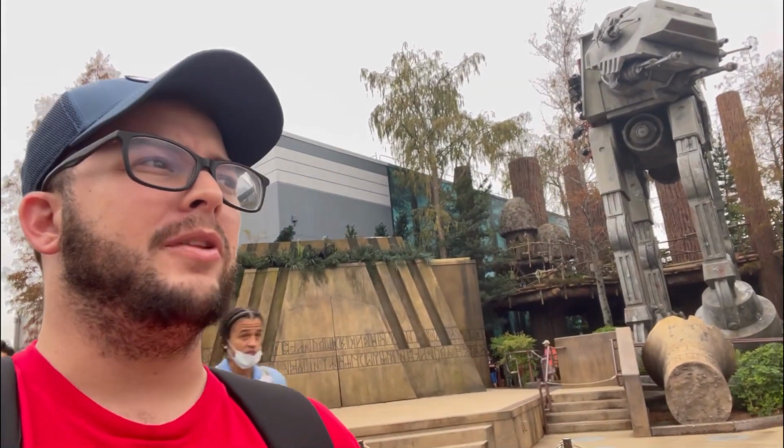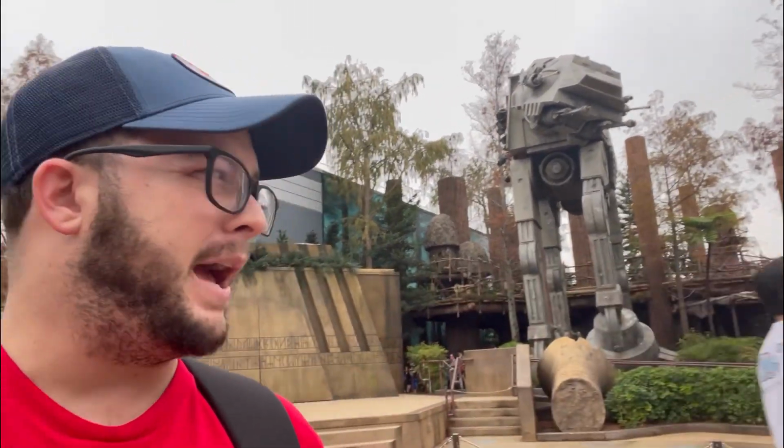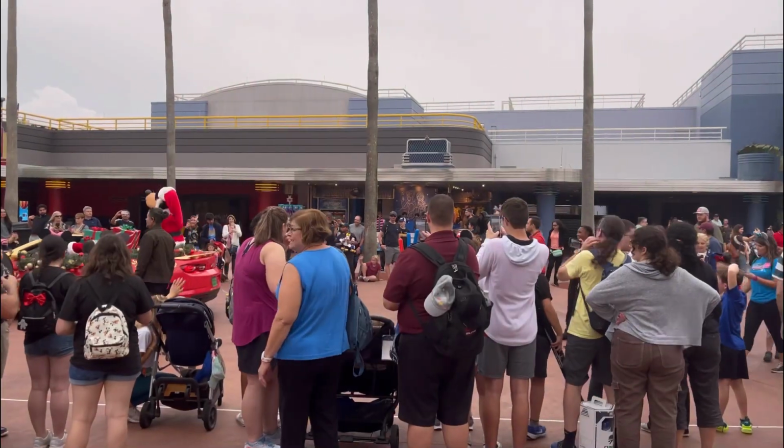All right, that's done with Star Tours. It actually wasn't that bad. I haven't done it in a while, but I remember last time I did it, I was pretty woozy after it, but this one wasn't that bad. But on to the next one, I think it's Indiana Jones. And this is the one right there.